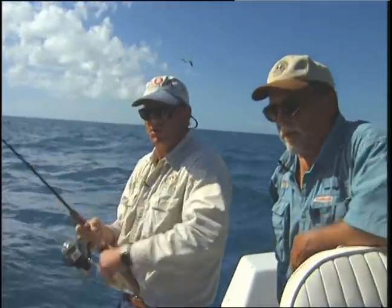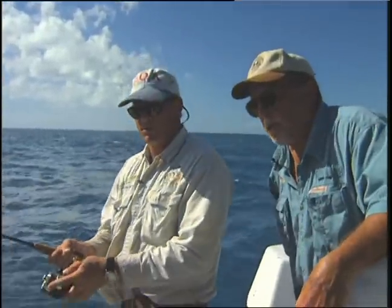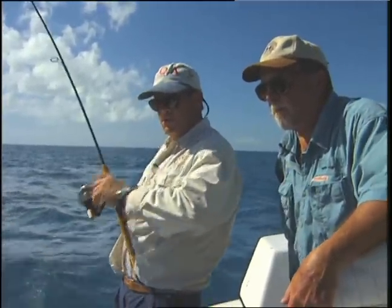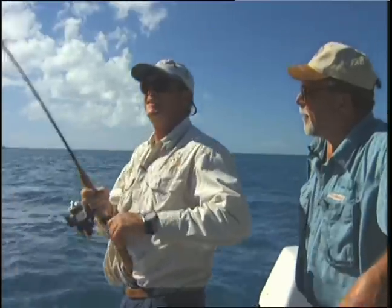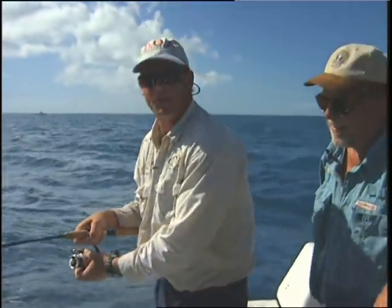We haven't seen the sharks yet. They usually come up behind the boat. We might still give them a shot. No, these things might be eating tuna today. They might be eating tuna. Yeah, I don't blame them.